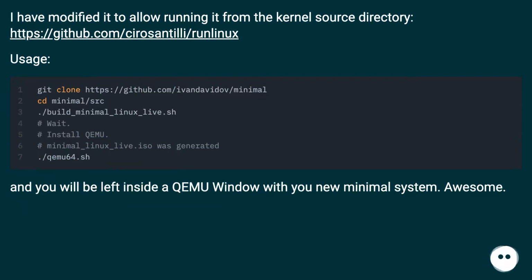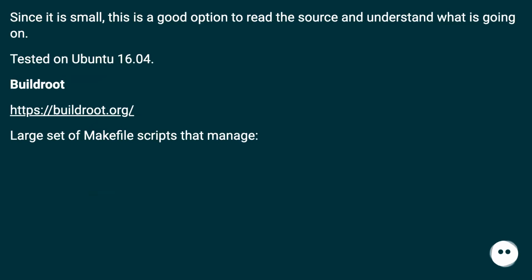Usage. And you will be left inside a QEMU window with your new minimal system. Awesome. Since it is small, this is a good option to read the source and understand what is going on. Tested on Ubuntu 16.04.